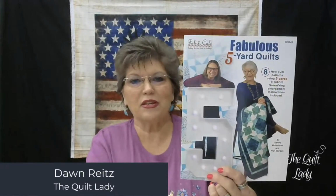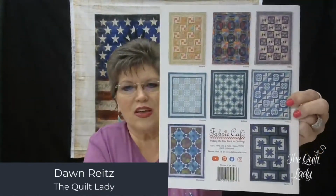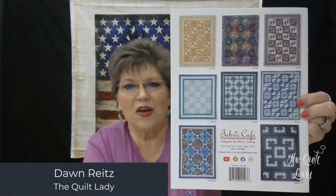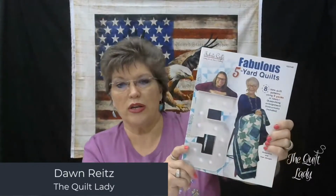So we've got the fabulous 5-yard quilts. You can see all the quilts, little fancier quilts now, but I love them. I love this. 5 yards and it makes a quilt. And they've started putting in their books how to enlarge it to a queen or a king. So these all have the instructions in the back on how to enlarge it to king or queen.